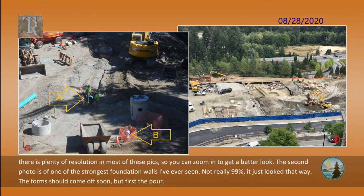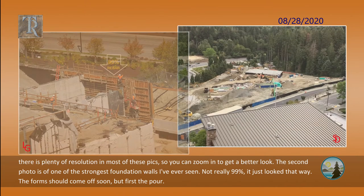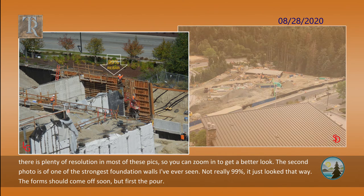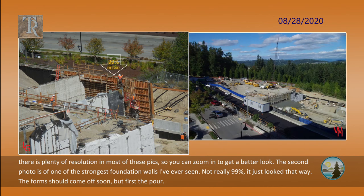As you know, there is plenty of resolution in most of these pictures, so you can zoom in to get a better look. The second photo is of one of the strongest foundation walls I've ever seen. Not really 99%, it just looked that way. The form should come off soon, but first the pour.